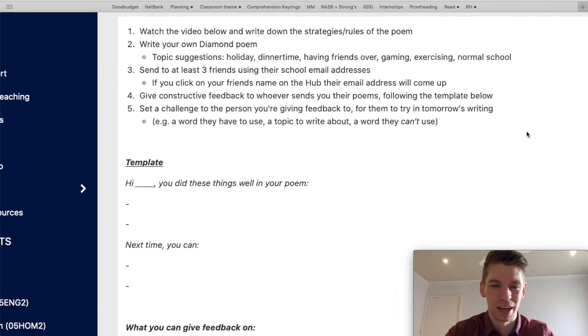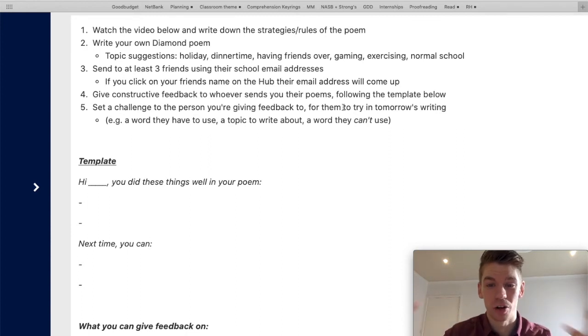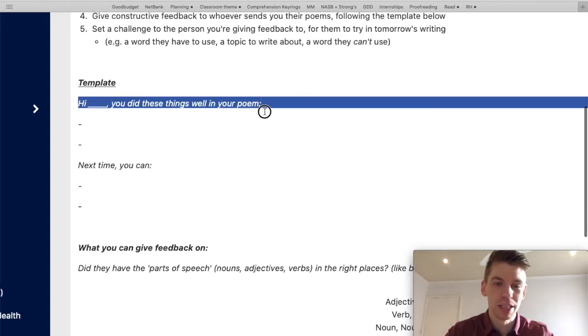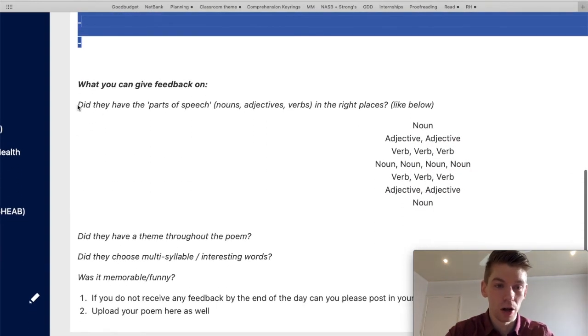Aww, so lame. And also year 5, almost all of you were doing this, giving constructive feedback using the template. Not just saying good job. That's why we don't say, if we're giving you quality feedback on important work, we don't just say good job, because that gives you no information on how to improve. And that is the whole point of feedback, on how to get even better. Use this template. You did these things well in your poem. Next time you can.